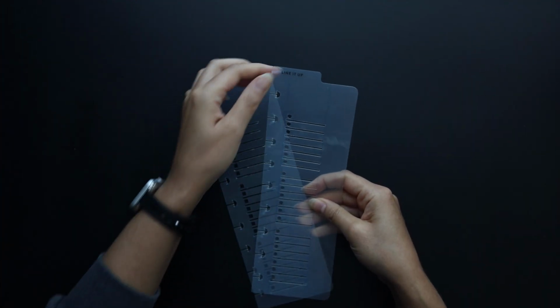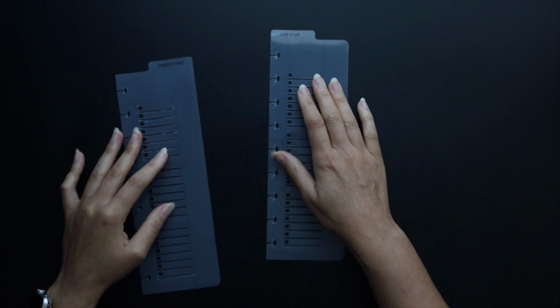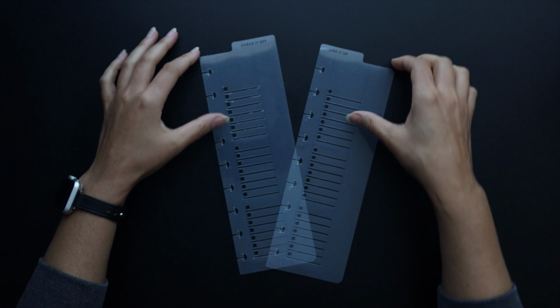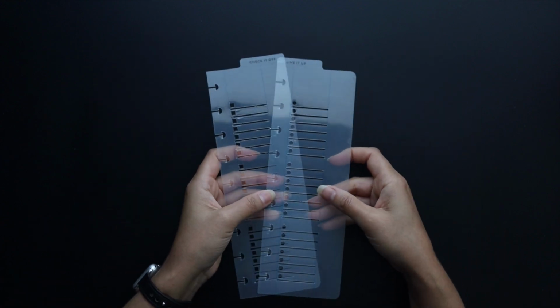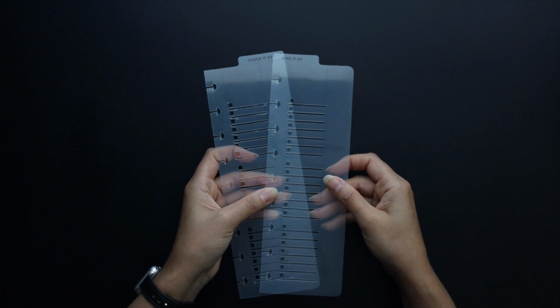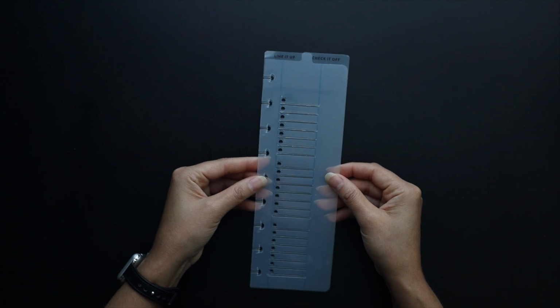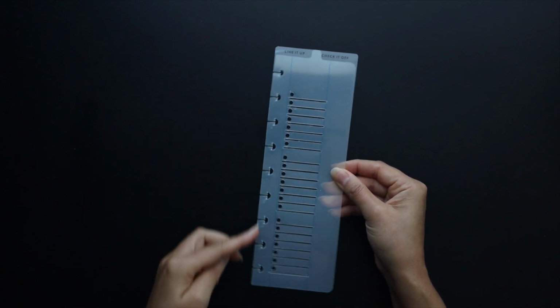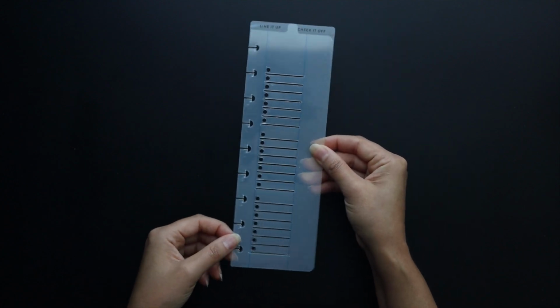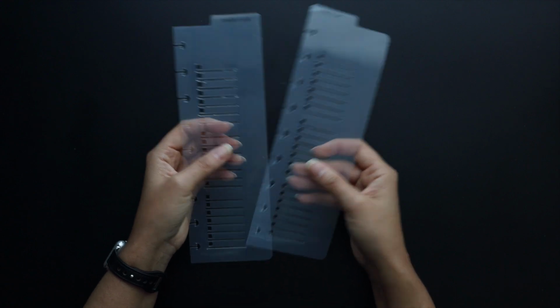So next we're going to talk about these two stencils, mainly this one here with the round circles, but both are very handy in specific applications. These are from the Happy Planner and they're called the Line It Up, Check It Off stencils. They're made currently for a classic Happy Planner. The sizing here will fit perfectly in a planner if you want to keep them with you at all times. However, I just keep them on my desk as a tool.